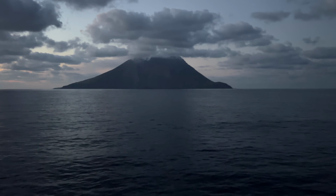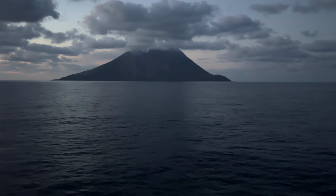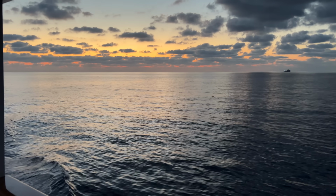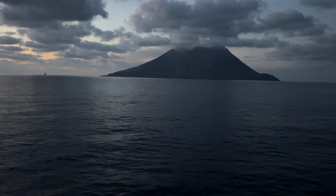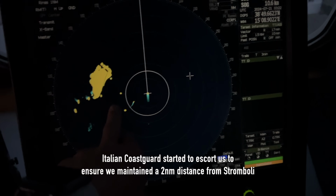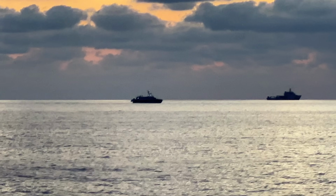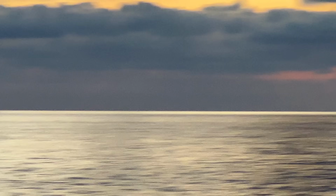You can see the conditions are absolutely perfect. We had the full moon all night, great visibility. Now we have the sun rising in the east, and we've got about another hour or so journey to go. Interestingly, it might just be the timing, but there were 3 patrol boats. Now you can see the Coast Guard boat following us has stopped and turned around. But we've now passed the 2-mile mark from Stromboli Island.